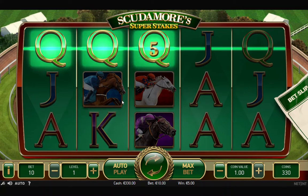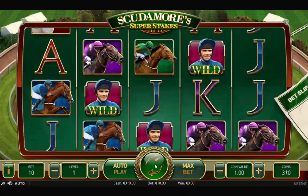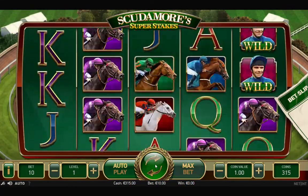Greetings from Anonymous. Today we will show you how to hack the Scudamore Super Stakes online slot machine from NetEnt without any technical skills. We managed to decode the random number generator for Scudamore Super Stakes.